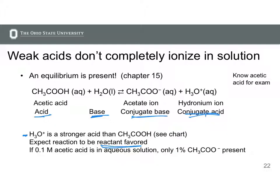And so if you were to take acetic acid and put some of it in solution, I think I have some actual numbers here. 0.1 molar acetic acid, and you put that in solution. Only 1% approximately of acetate ion is formed. So only 1% of the acetic acid dissociates to form acetate. So it is a very small amount. We're going to work on these types of calculations here soon.